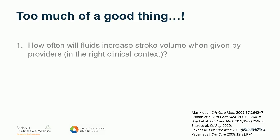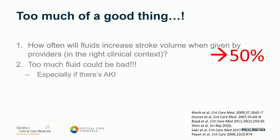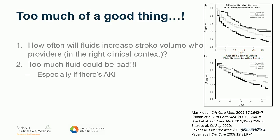So how often will fluids increase stroke volume when given by providers in the right clinical context? Flip a coin, right? So this is important because we tend to give fluids indiscriminately if we don't have some way of assessing that. Too much fluid, of course, is bad, and I'm sure you're all familiar with John Boyd's study looking at the VAST trial secondary analysis that showed, depending on the quartiles of fluid resuscitation that was received, that was directly related to mortality.